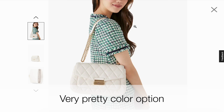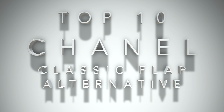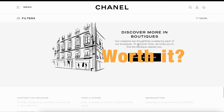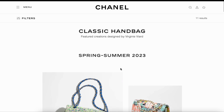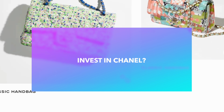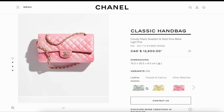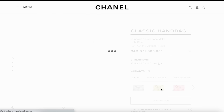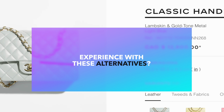So those are my top 10 best, most affordable Chanel classic flap alternatives. What do you think of these top 10 handbags that I've shown you so far? Do you think they are worth it? Or is there anyone that has made it to your wish list? Or conversely, maybe you are considering continuing to invest in the Chanel classic flap instead of some of these alternatives I've suggested. I would love to hear your opinion on it. If you think the Chanel classic flap is still worth it, or if you have personal experience with any of these handbags, I would love to know.